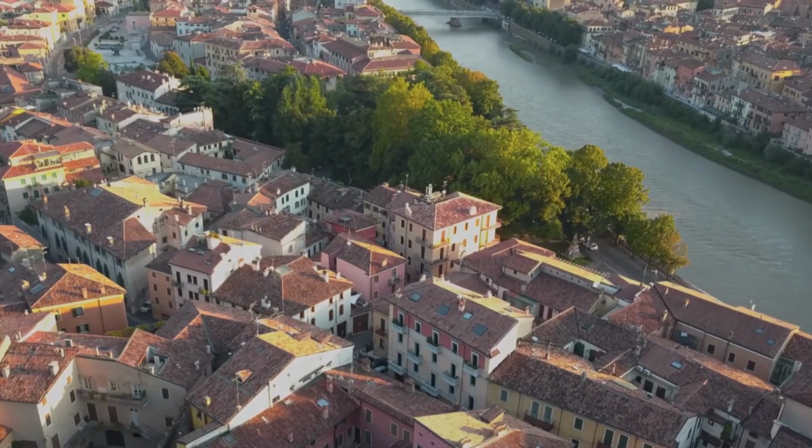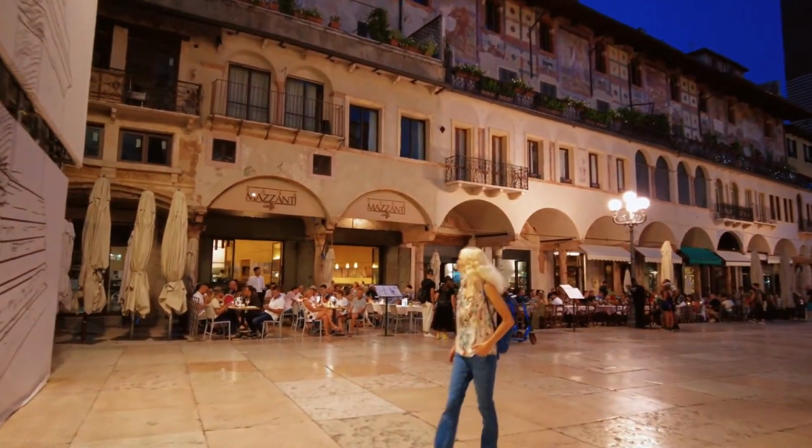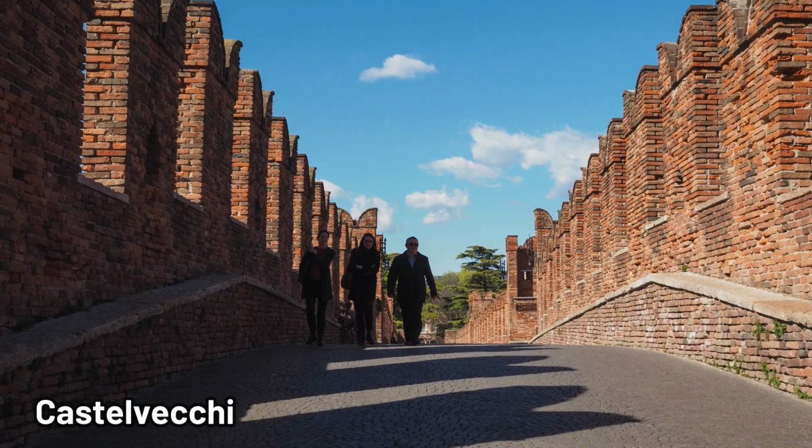When at the top, Verona's skyline is the highlight of the visit to the Lamberti Tower. You can also consider visiting during sunset or nighttime to witness the city illuminated against the darkening sky. Castelvecchio.